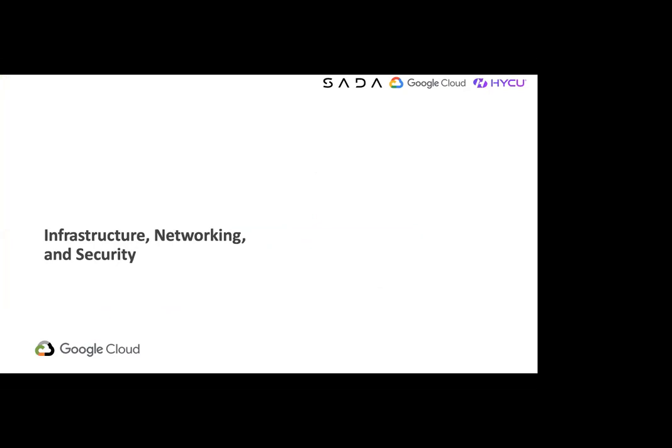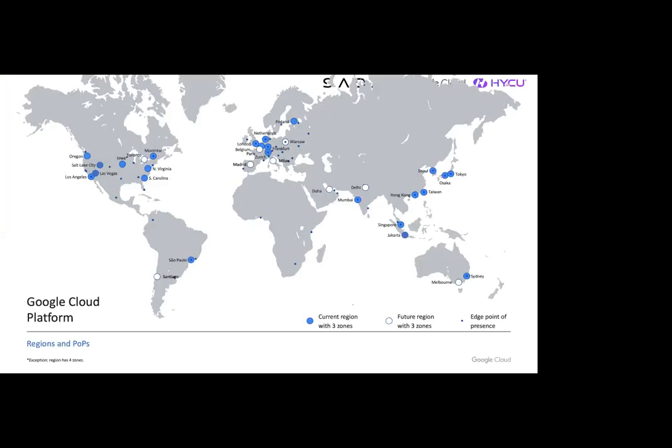So let's focus a little bit on the first aspect of it, since we are going to dive a little deeper into security later on. So let's focus on infrastructure, networking, and security. What you see here is the global landscape of infrastructure at Google. If you can go to the next slide, Shiva.